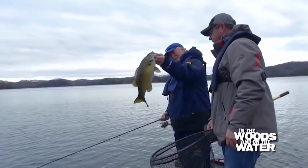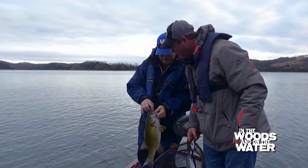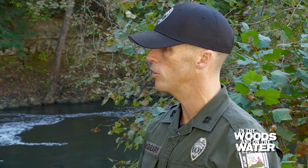Summertime, wintertime, it doesn't matter. The most important thing is have a PFD, right? Have your PFD. Make sure you wear your kill switch lanyard and make sure you have a PFD. Have it on. You can't be too prepared because accidents do happen and you may enter the water unexpectedly. Make sure your PFD fits properly and is properly maintained.